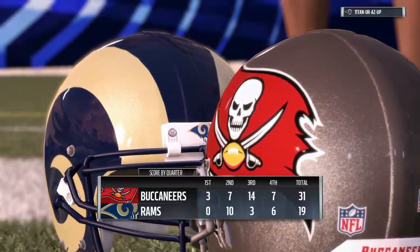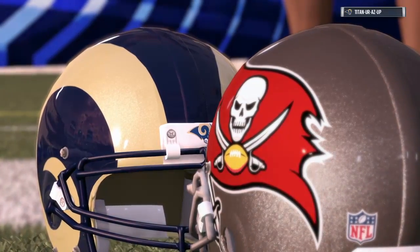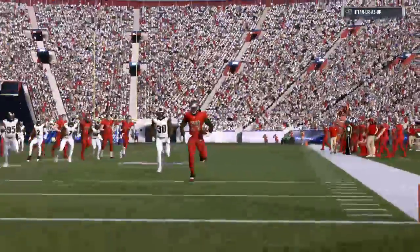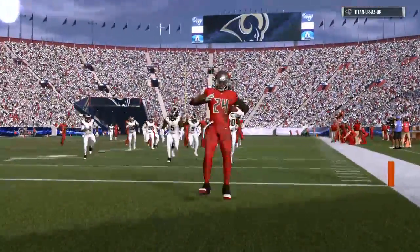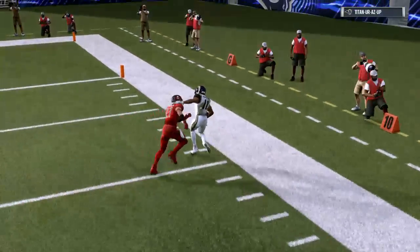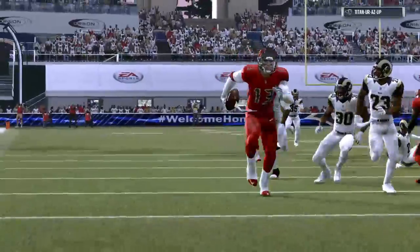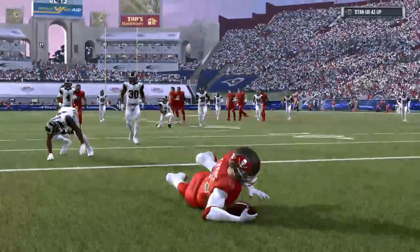So for the Buccaneers, it's a 10th win of the year now as they move to 10-4. And they'll have another road date next week with the Carolina Panthers. Meanwhile, for L.A., it's a loss that could hurt come playoff seeding time as they fall to 11-3. And they'll be on the road next week as they get a date with the Seahawks in Seattle.